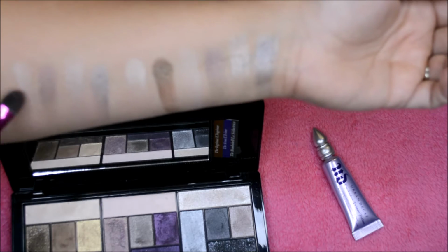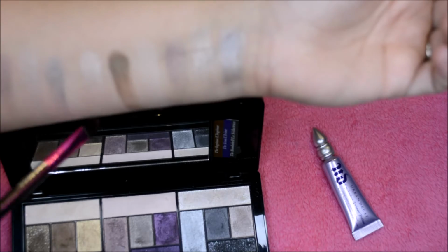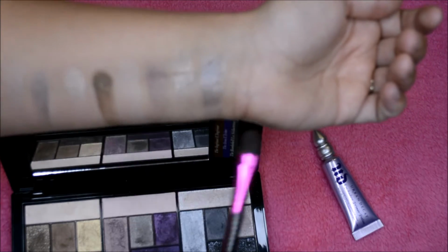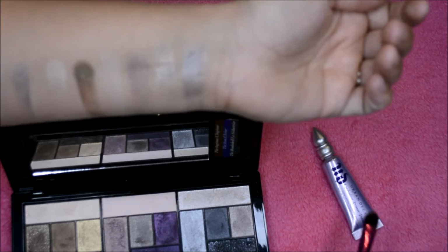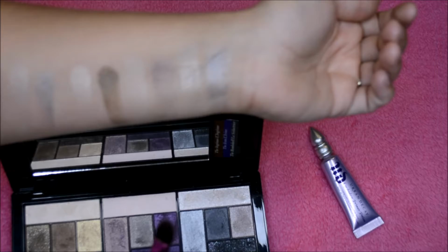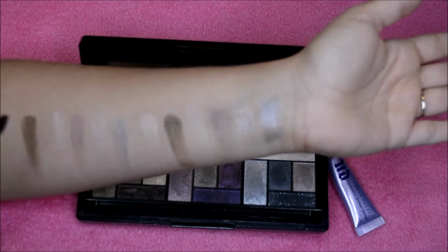So how I did it was I did this color and this color here for finger swatch, this one and this one here for finger swatch, this one and this one here for finger swatch, and then pretend there's an imaginary line right here. So this half of my arm here is all with the Urban Decay Primer Potion, and then I did this one and this one, this one and this one, this one and this one.